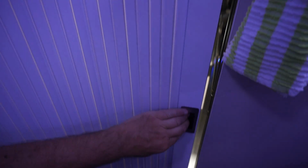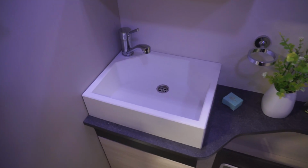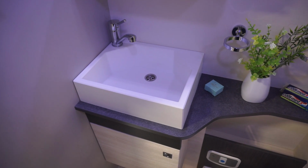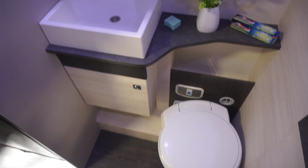Don't like the blue colour? Well, you can change it. I think it looks quite good, but don't like it? That's not a problem. Sink, very elegant. Looks like it's one of these sort of new homes. And toilet, and through here.